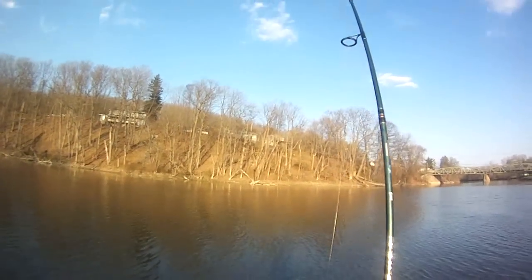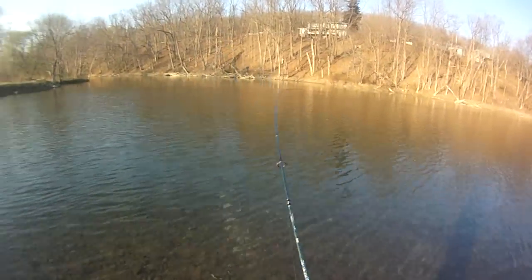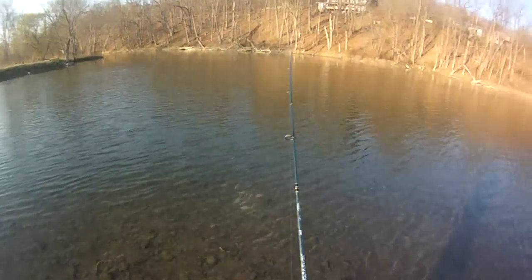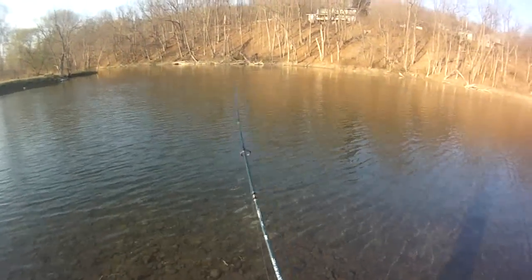That guy really hit it soft. I felt it. It was like a 2-tap, but it was so soft. Not a smack at all. Sometimes they just suck it in. Somehow, probably didn't have as much tension on the line. I didn't feel it as well.